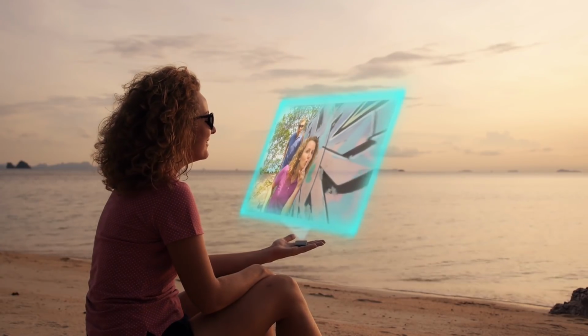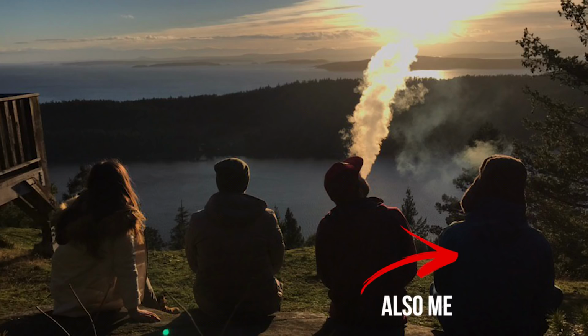I have spent mine lounging in a hot tub on a small island with a close group of friends.